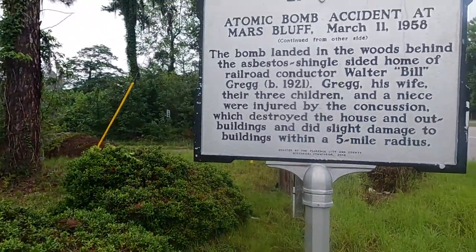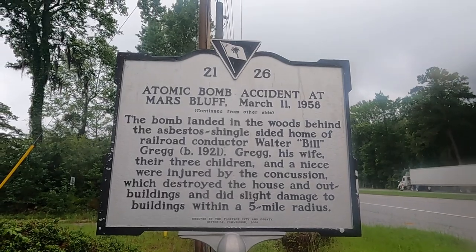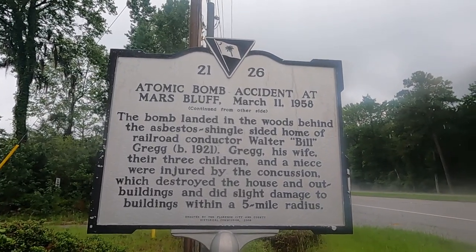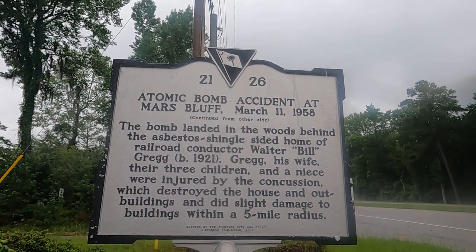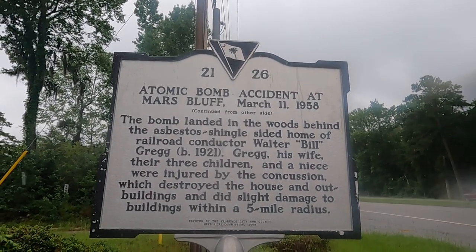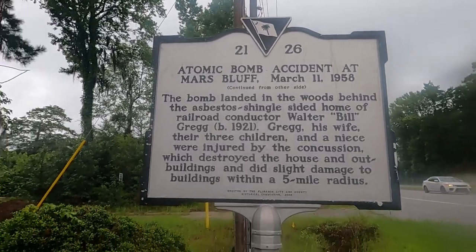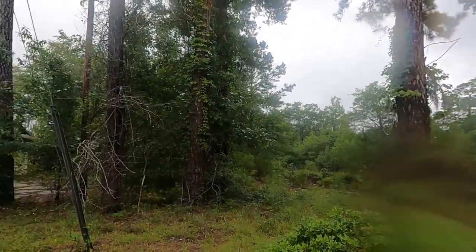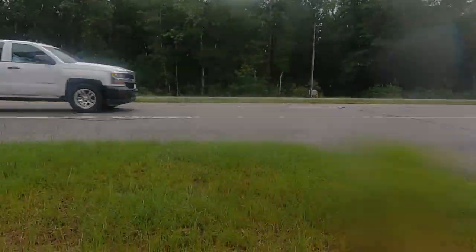The bomb landed in the woods behind the asbestos shingle-sided home of railroad conductor Walter Bill Gregg, and his wife, their three children, and a niece were injured by the concussion, which destroyed the house and outbuildings and did slight damage to buildings within a 5-mile radius. Wow. Around here somewhere is a crater, but it's on private property, so not gonna be able to see that.